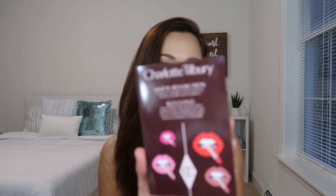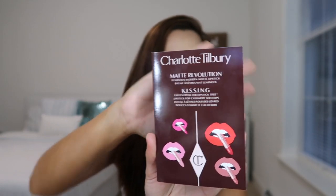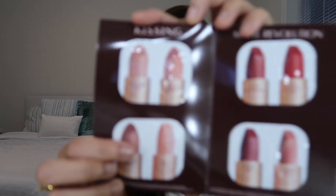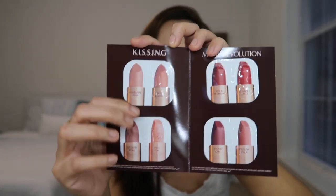Okay, so this one is another sample. When you open it, it has the lipstick shade. They have some Kissing and some Matte Revolution. I think I got this because I want to try some other stuff, and this is kind of neat. So it's just like this. You swatch the lipstick first, then you test if you really like it. Wow, that's kind of interesting.